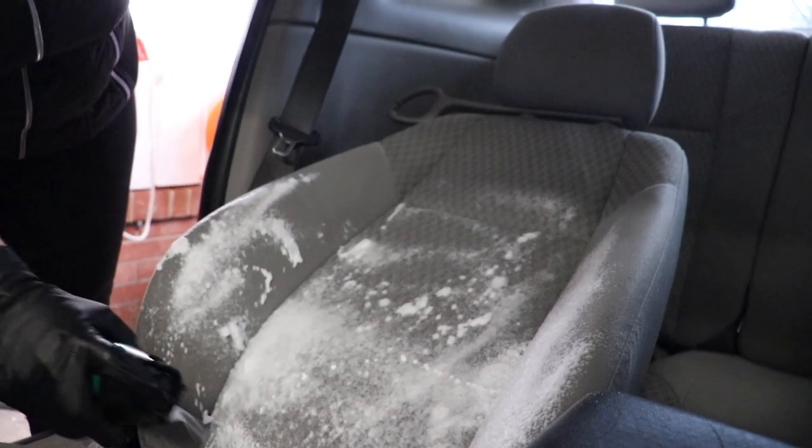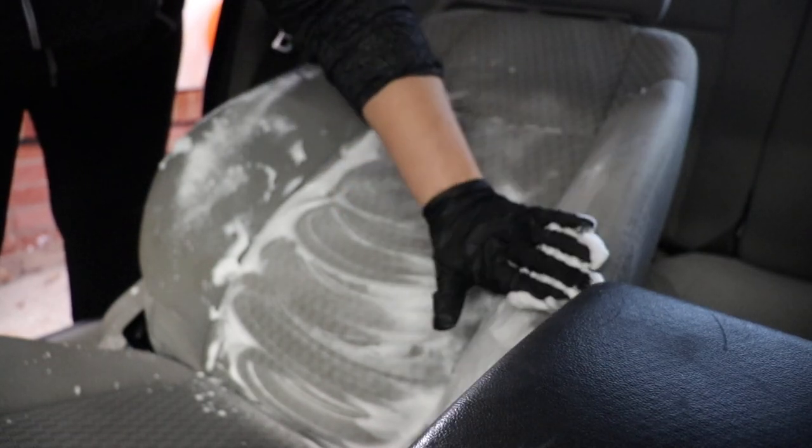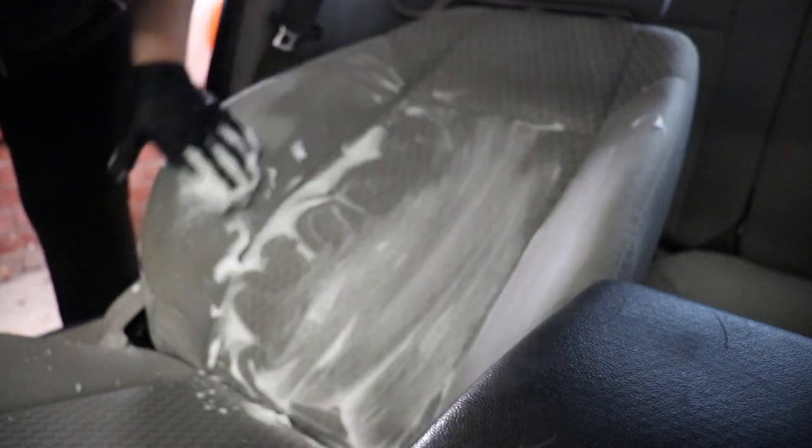If you want to simply apply this Turtle Wax foaming cleaner without using a steamer or an extractor, you could. It will dry and leave the fabric clean and fresh. That's up to you and how bad the stains are.